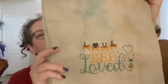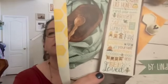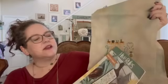So there's the bottom one. I started at the bottom and moved my way up. That's my favorite way, I've said tons of times. So I did the bottom there, Be Loved. And I was needing to change the next part that says love, and I don't think I got all of that. Yeah, it's on the next page up.